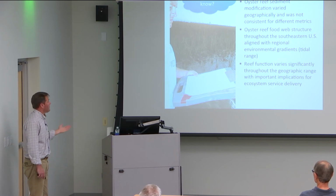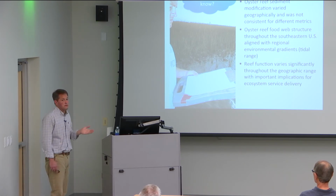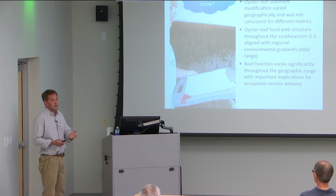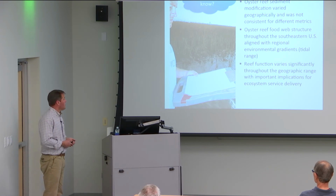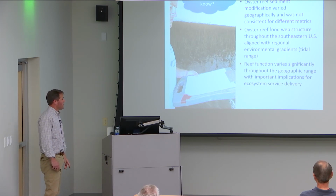And importantly, this probably has significant implications for our understanding of the ecosystems and for ecosystem services. I didn't define it in the beginning, and I apologize, but ecosystem services are the things that natural systems do that are of value to people. So they necessarily have to have a value somewhere. In the case of an oyster reef, harvest is one ecosystem service. Certainly water quality improvement can be.